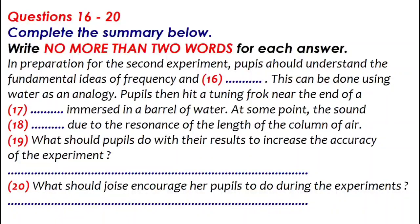Sound waves aren't exactly the same because they're compression waves, but it's more or less the same principle, at least for pupils at this level. I've got some ideas for that. So they understand wavelength and frequency, and then we move on to the experiment. For that we need, let me just have a look at my notes, a long tube, a tuning fork, and a large barrel of water. Now, what do they do with those? And what's the point of it?